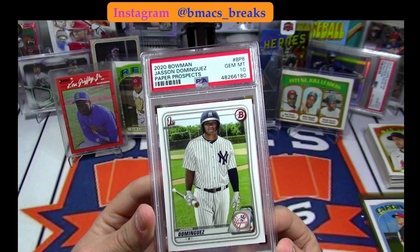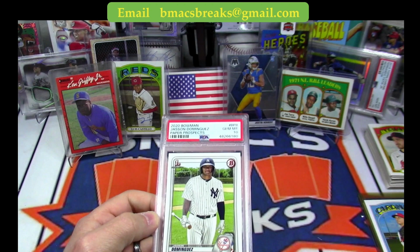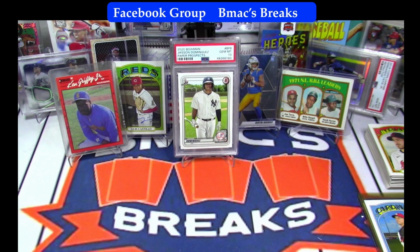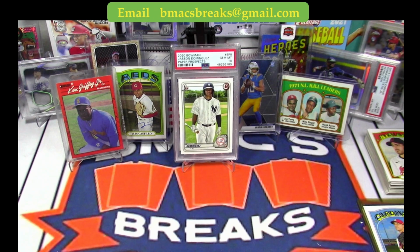At this point, I forgot how much I got it for. But it's sick. Definitely my first one. Anyway, pretty nasty. I probably don't even have any at PSA. I don't think I do. I might actually though. I don't remember. I don't know what I have at PSA anymore. So anyway, hey look, enjoy it. It's a pretty sick piece, am I right? Very excited to have that in the collection, man. Jasson Dominguez, he's the next big thing, so let's cross our fingers.